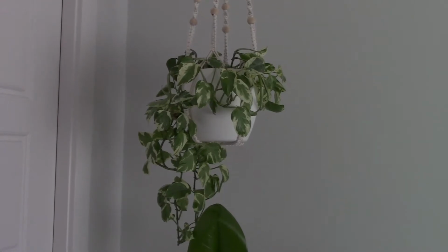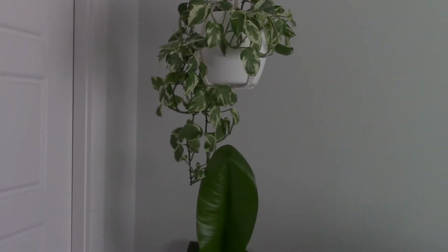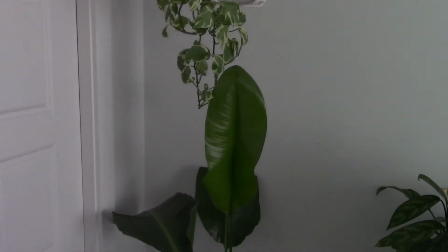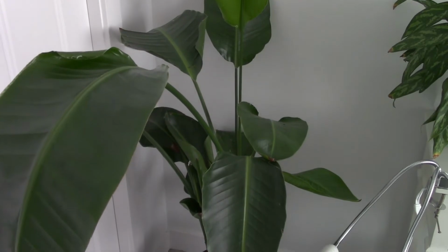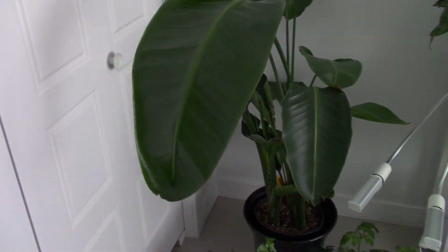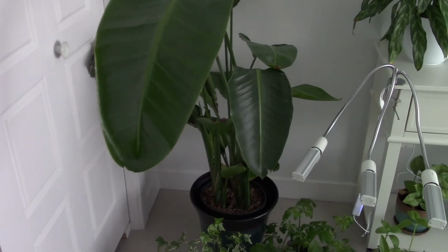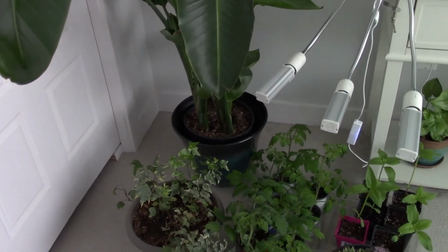That is Pearls and Jade Pothos. That's been growing really well. It's grown down to meet the bird of paradise that's growing up, and this plant has been wonderful for me the last year. It's no problem. It's an easy care plant for sure.